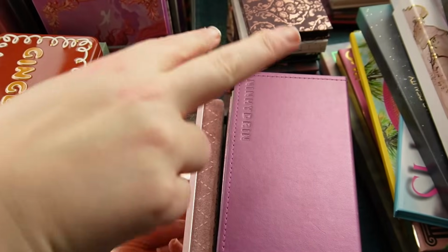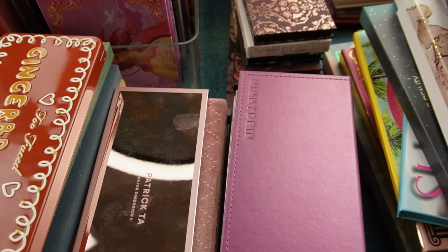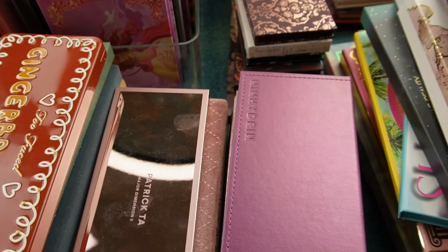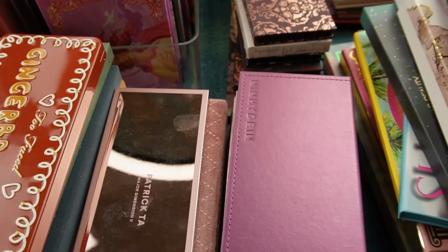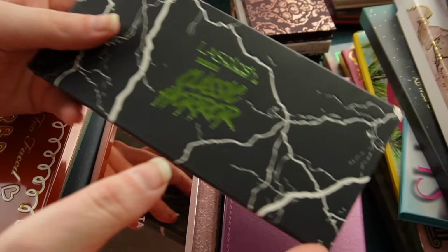Welcome to the contents of drawer number 2 of my eyeshadow palette collection, and I'm not sure how much I'm going to get rid of, because this is the section where I haven't bought that many new things. So if I'm going to get rid of things, I think it's because I'm going to put them in a makeup memory box, to be quite fair. Something like this. Let's start here then.